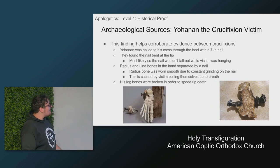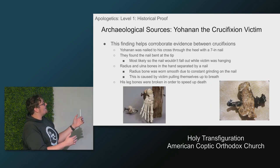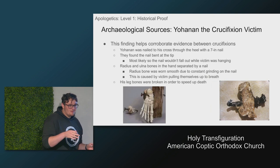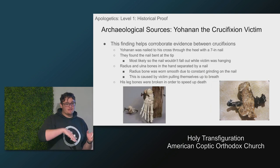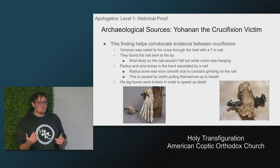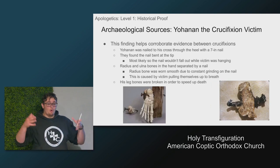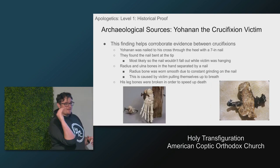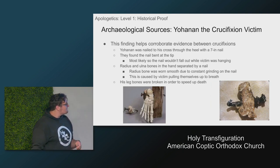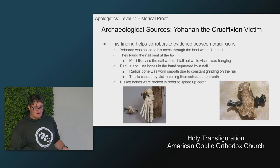So he had nails that were put in through his wrists, and then the nails were bent at the tip. It doesn't say that the nails were bent at the tip for Christ's crucifixion, but we can assume that they did it because nails would fall off if you have a whole person hanging from just three of them. So they bent them in just to have a hook there so it wouldn't fall out. And Johannen died because his legs were broken.